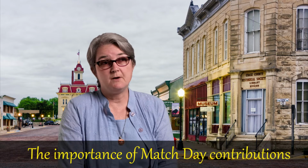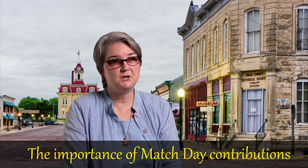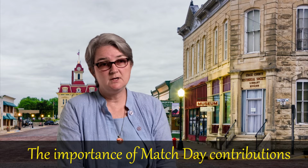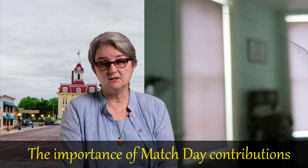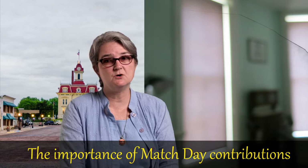You've been a Match Day participant before, and what are some of the things that you've done with your money from Match Day? I was really excited. I know it's not a very big item, but new blinds. We had really old blinds, and with artifacts, you have to have special blinds to keep the light out, to keep them safe, and so we purchased new blinds. We have purchased a new air conditioner and heating unit. We had none upstairs in either one of our buildings, and we were able to put the units in both buildings now.